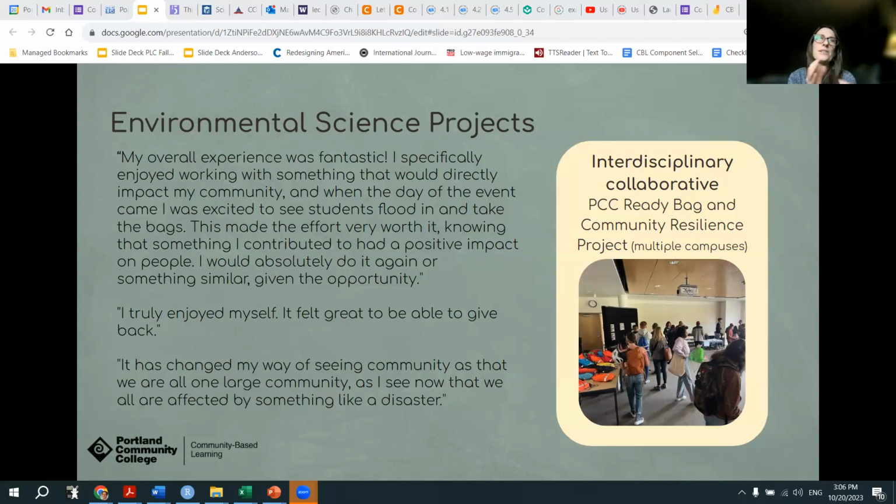And I've noticed that as students learn more about their local community and the issues that are impacting it, they begin to feel a real sense of belonging within their community. And then that belonging ends up increasing their buy-in and engagement. And ultimately, they end up doing better and succeeding in the course because they're excited about what they're learning and they're invested in what we're doing.